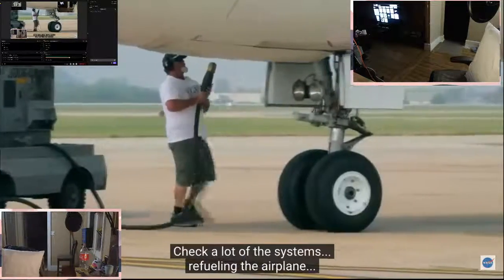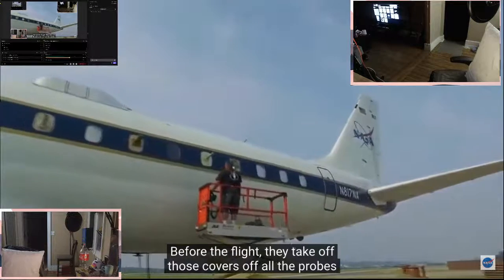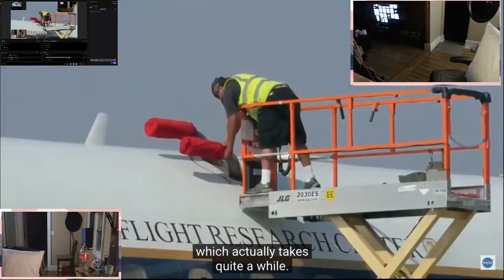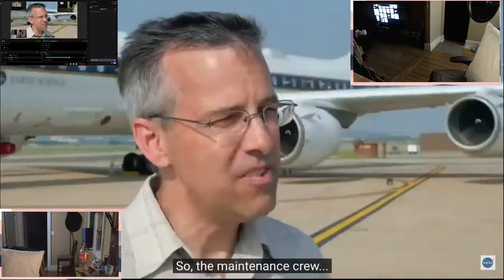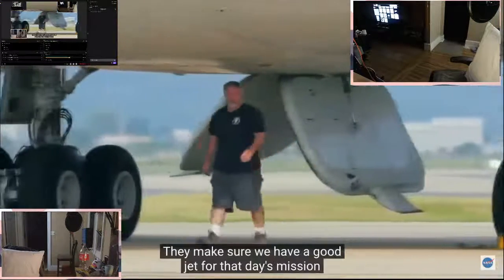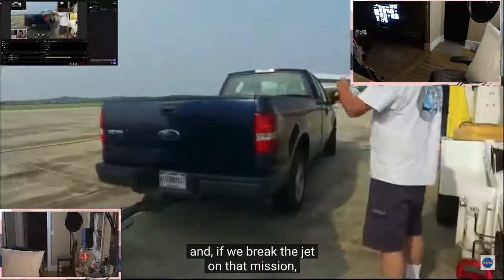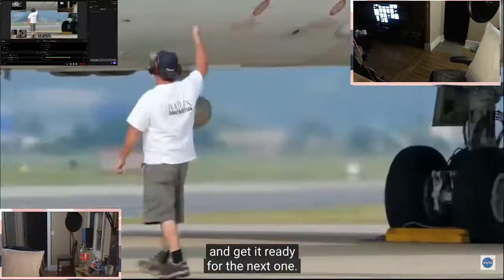Check out a lot of the systems. They're refueling the airplane. Before the flight, they take all those covers off all the probes, which actually takes quite a bit of time. And then after the flight, they need to put those back in place. So, I mean, the maintenance crews are the first guys to show up in the morning and the last guys to leave at the end of the day. They make sure we have a good jet for that day's mission. And if we break the jet on that mission, they're the ones who've got to fix it and get it ready for the next one.